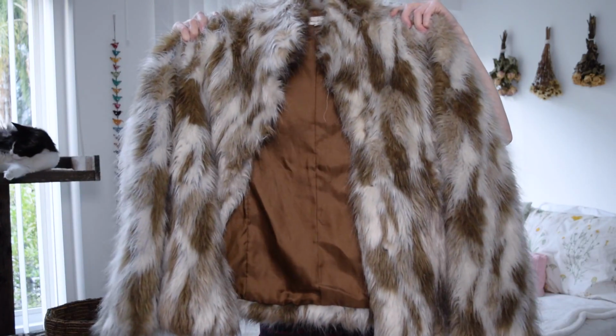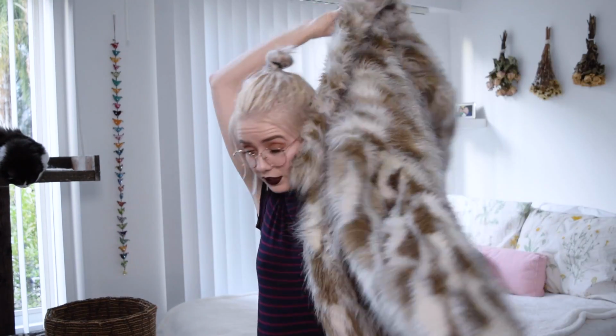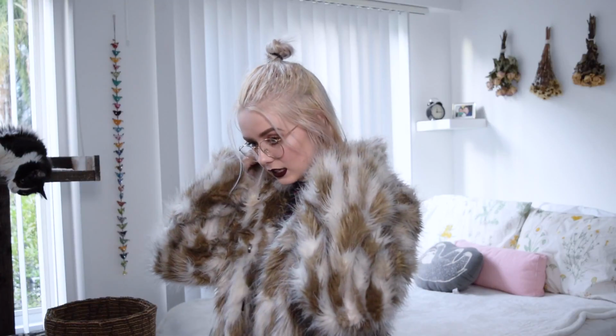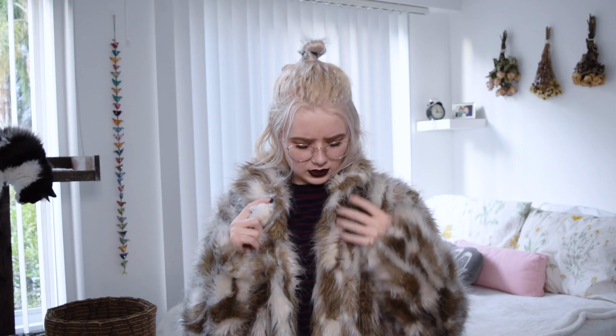And the last and final item I picked up was this wonderful fur coat. It's obviously a faux fur coat. It is very thick, very warm, and I just love how big it appears. It has a slight fold in the collar, and it has little hooks I've never quite seen on a coat before that snap it together. This coat was $14.99, and it is absolutely wonderful, and I'm so excited to wear it this winter.